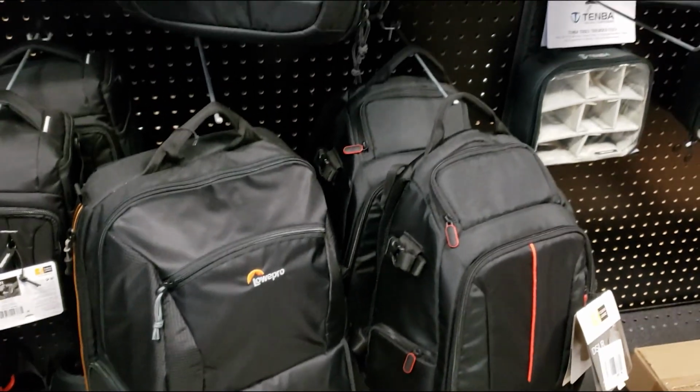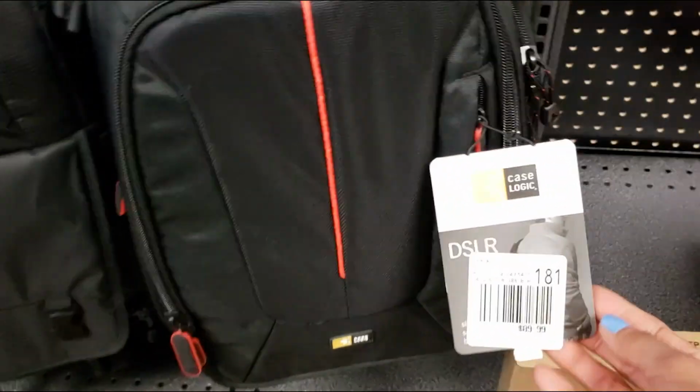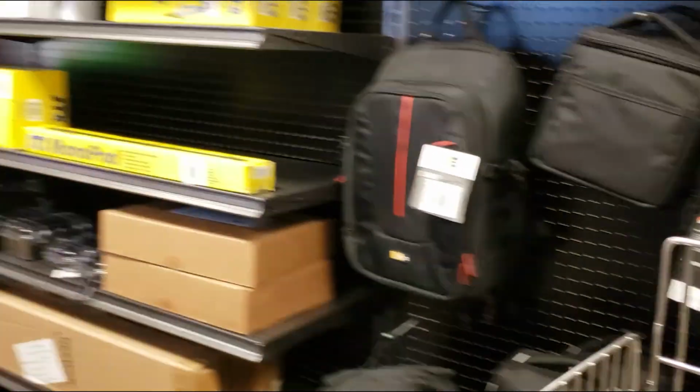Let's move on. So we're here in a little section with the camera bags. This little one is like $89.99. Now, you don't want expensive ones. There's an actual backpack section, and they'll have better ones. You gotta look around.